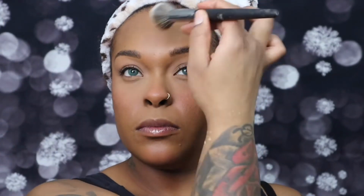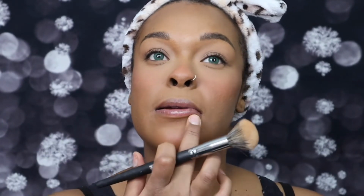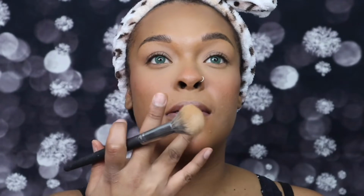Now I'm setting my face with a translucent powder from Airspun. And like I said, I like doing this so that way it doesn't change the color of my foundation. It stays pretty true. And then I'm still going around the blush and just setting my face everywhere. I forgot that I put that underneath my lips, so I'm glad I noticed it before I set that. And then I'm going to bring it down my neck.